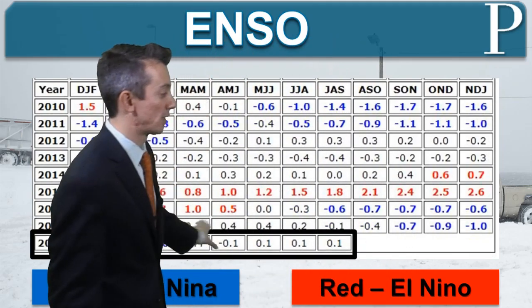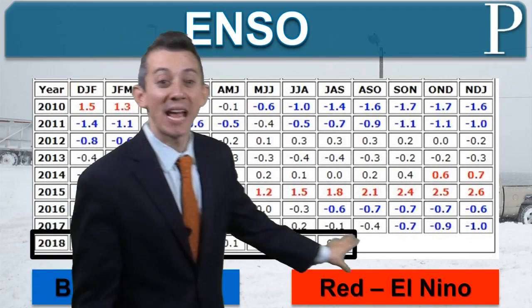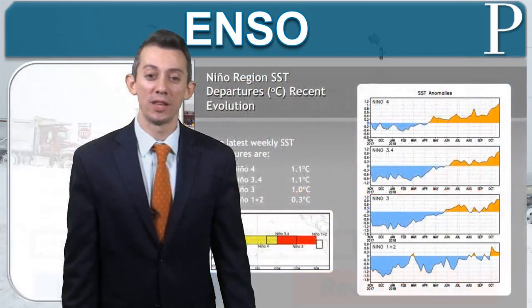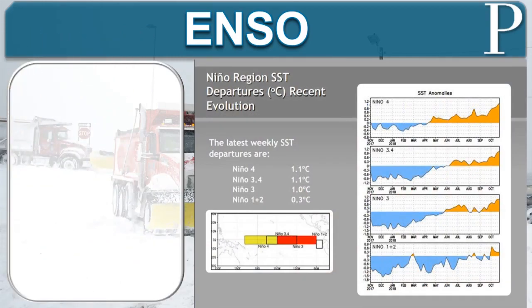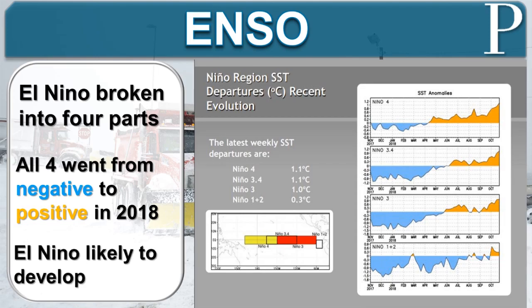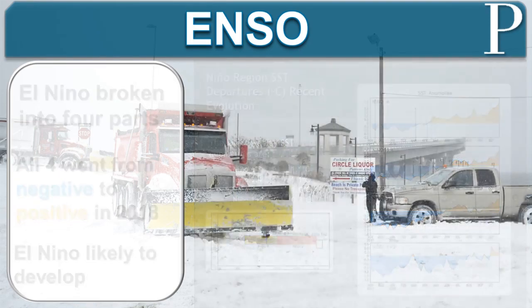But we start to get into those blacks here. That is a neutral phase, and we are likely to go into an El Nino as we go into this coming winter. In fact, there are 4 regions of El Nino, and all 4 of them went from negative to positive in 2018, reestablishing the fact that El Nino is likely to develop.